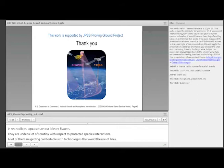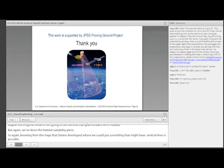But again, we've done the habitat suitability piece, and so again, knowing from the maps that Darian developed where we could put something that might not have vertical lines is still possible. We think there's a way around it. Let me put it that way. Thank you.